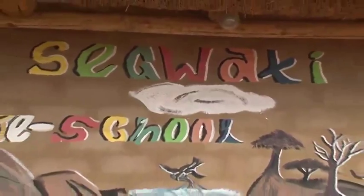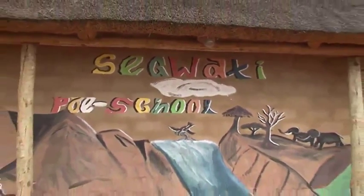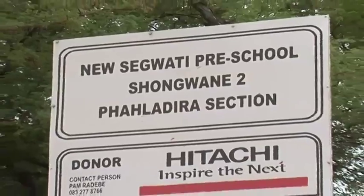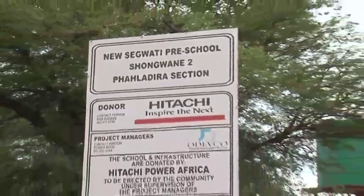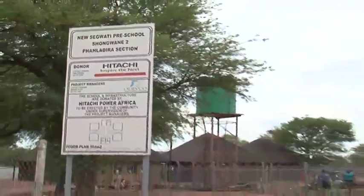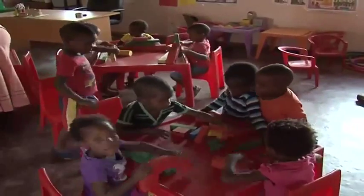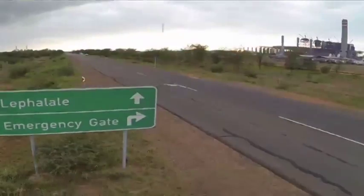Hitachi started noticing this crèche. They were, like the principal said, in a shack with 43 kids, and then as part of our CSI initiative, we decided to build this crèche for them. We have used 1.3 million to set up this crèche, and 99% of the community was employed, starting from the bricklaying, painting, everything. 5 local suppliers supplied building material for the construction company.